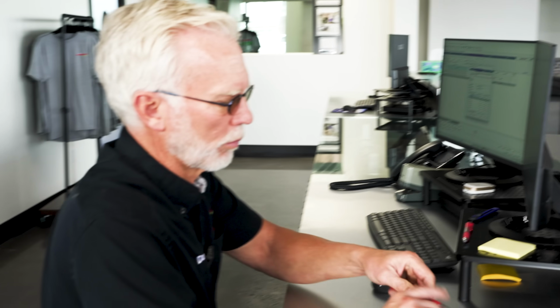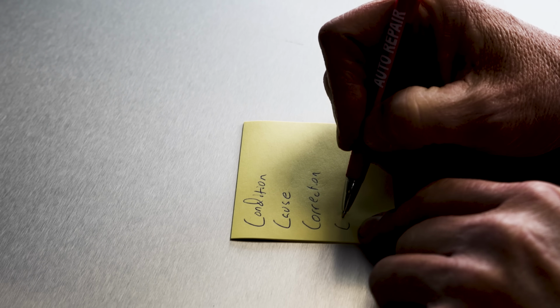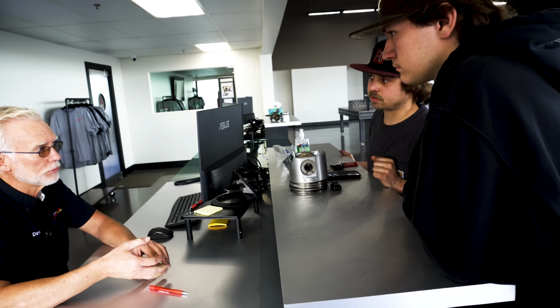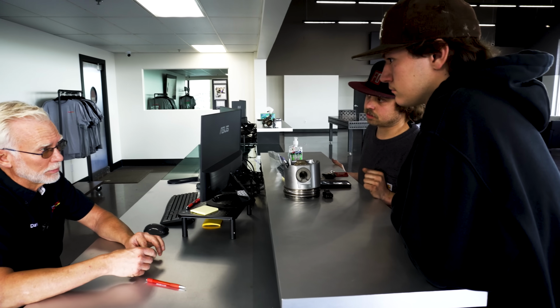All right. Okay, guys. I'll tell you this. Put this on your wall, dude. Always do this: condition, cause, correction, confirm. This is gonna make you a great mechanic. Do not ever miss one of those steps. No oil pressure, that's your condition.